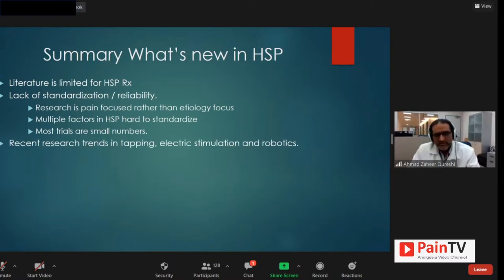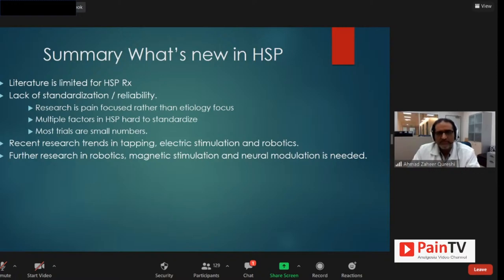So recent research trends are on taping, electric stimulation, and robotics. Further research is required in robotics, magnetic stimulation, and neuromodulation. They are, I guess, the upcoming fields which need to be further explored. And there's a lot of emphasis on that too.